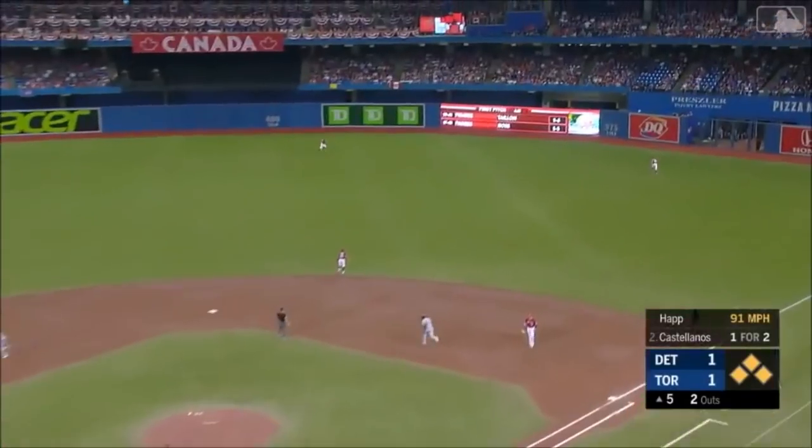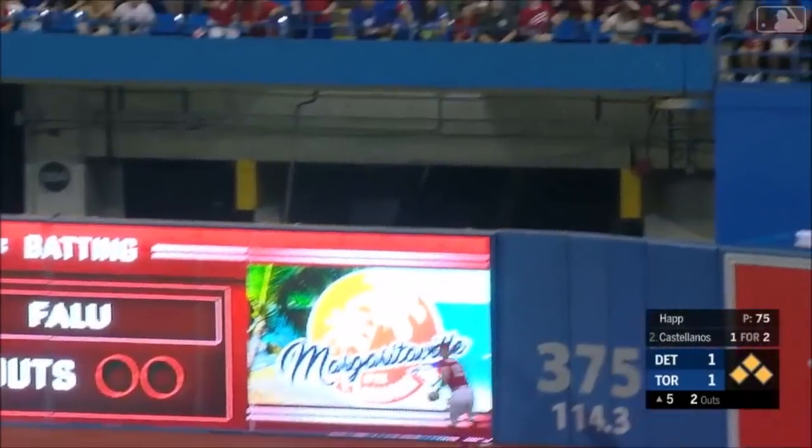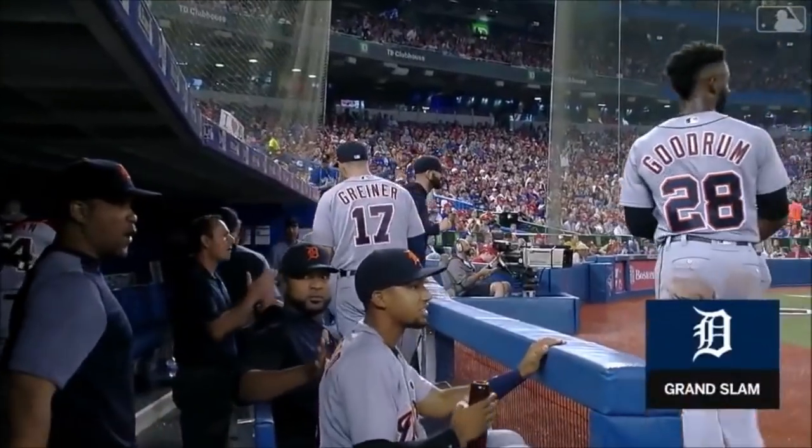There's a high fly ball into deep right field. This one going back to the track, to the wall. Grichuk can't get it. It is gone. A grand slam for Nicholas Castellanos.